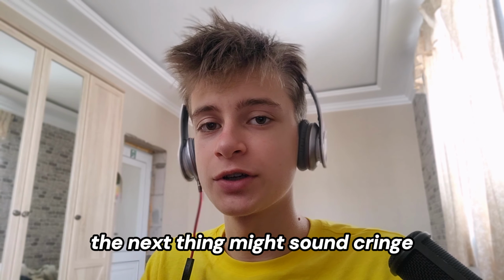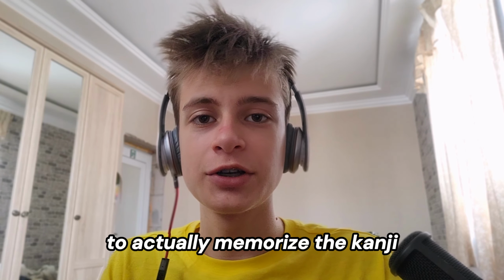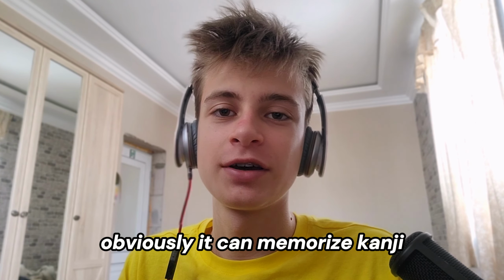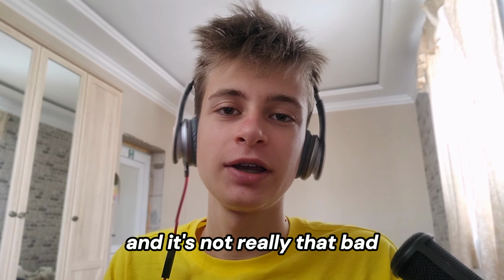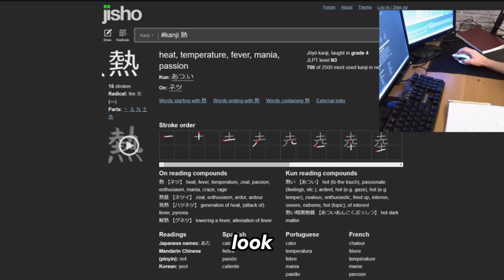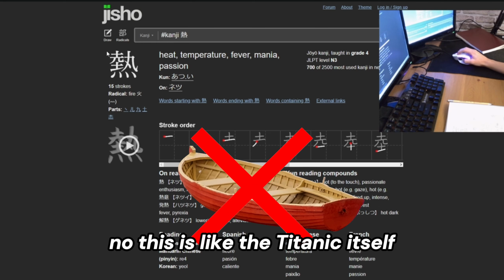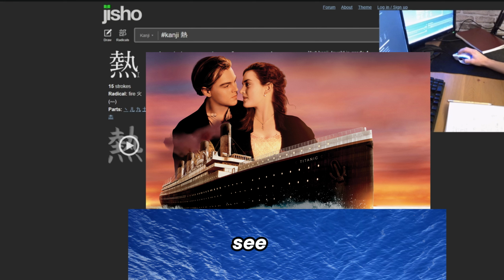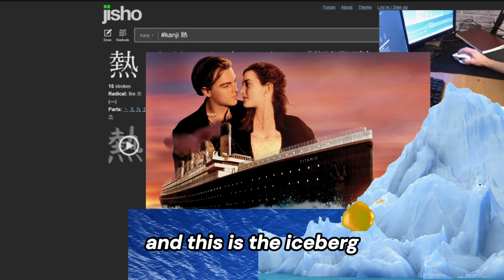The next thing might sound cringe, but it's really important. To actually memorize the kanji, you gotta use some mnemonics. Obviously, you can memorize the kanji by the stroke order, and it's not really that bad, but mnemonics really do help in memorization. Look, a freaking boat? No, this is like their Titanic itself. This is like the sea, see? And this is the iceberg.